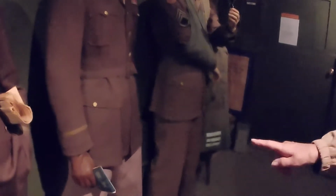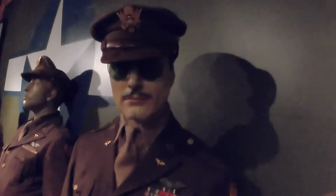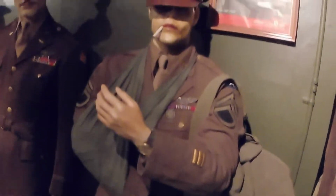And speaking of boyfriends, this was mine. All right, we got to see what they look like. That's the one I was going to take home with me at one time. Sort of Clark Gable-ish, but he's wearing a dress uniform. Very handsome. And this is a wounded bombardier.